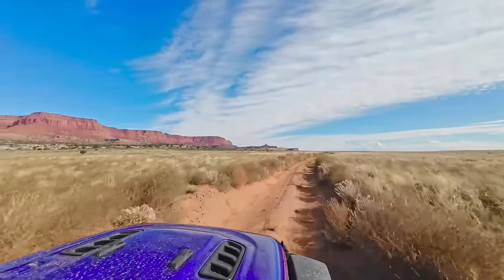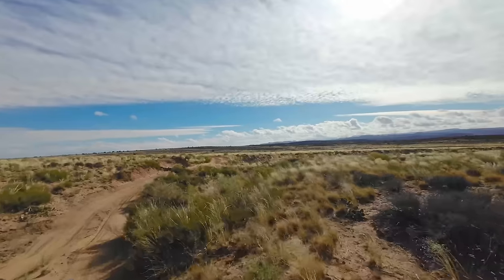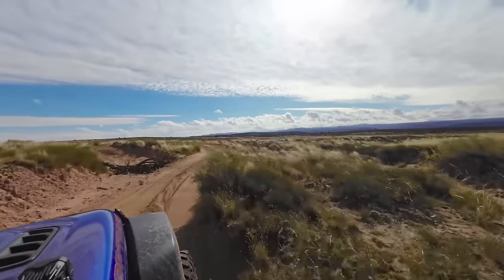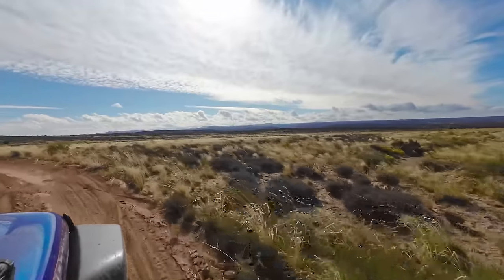First few miles of the trail are this kind of deep sandy surface. This is actually a real joy to drive on. It makes things go really quick. However, according to Trails Off Road, things are only going to get rougher from here.